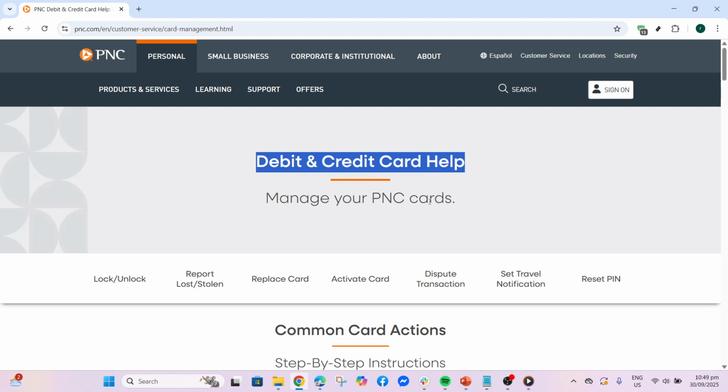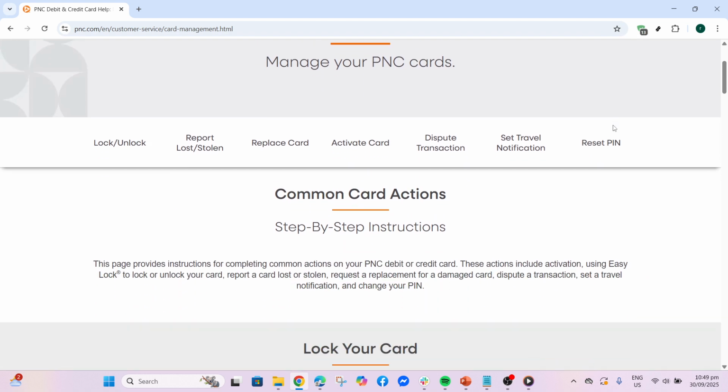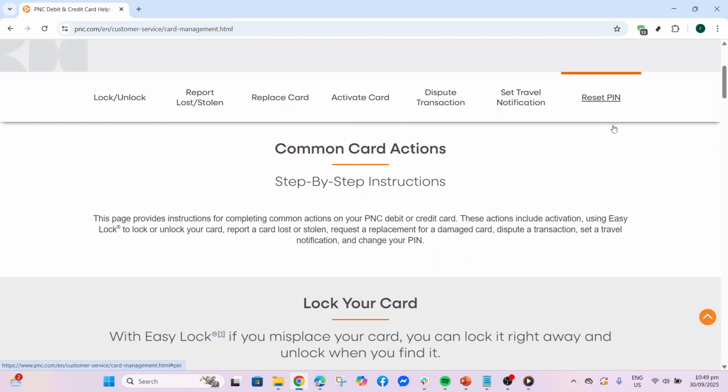First, begin by navigating to the Change PNC Debit PIN page. This page serves as the primary hub where all your PIN change needs will be addressed. Once you're on the right page, your options for changing or resetting your PIN will be clearly outlined.